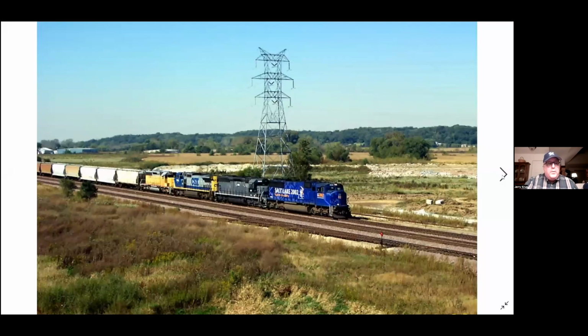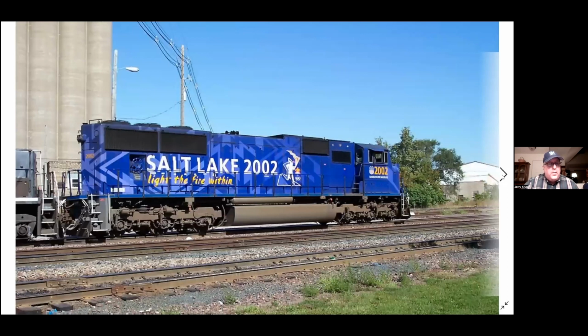This is of the other unit, UP 2002. This was leading eastbound at Comanche, just west of Clinton, Iowa. There's a close-up on the side. Light the fire within. Very striking scheme. Well done, in my opinion.